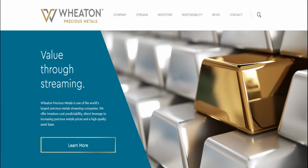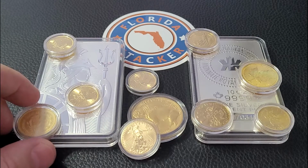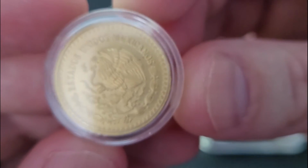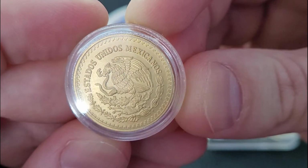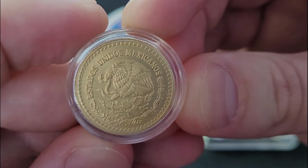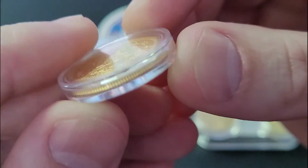Well, Wheaton offers investors cost predictability, direct leverage to increasing precious metal prices, that's important, and a high-quality asset base. Wheaton Precious Metals is one of the largest precious metal streaming companies in the world. The company has entered into agreements to purchase all or a portion of the precious metals or cobalt production from high-quality mines for an upfront payment and an additional payment upon delivery of the metal. That's important too. Wheaton currently has streaming agreements for 23 operating mines and 8 are in development. The company's production profile is driven by a portfolio of low-cost, long-life assets, including a gold stream on Vale's Salobo mine and a silver stream on Newmont's Peñasquito mine.